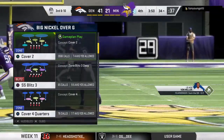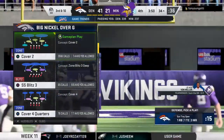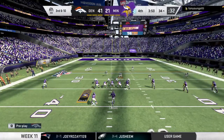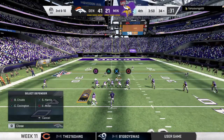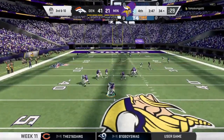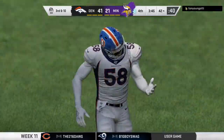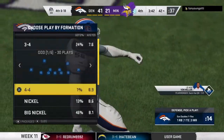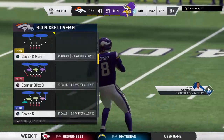Now a 2nd down throw for the end zone, but it's incomplete. The chance of wasting this great starting field position, a real threat. This is 3rd and long. Working out of the gun, Cousins. Nowhere to escape, and he goes down. Von Miller in there to drop him for his 11th sack of the year.